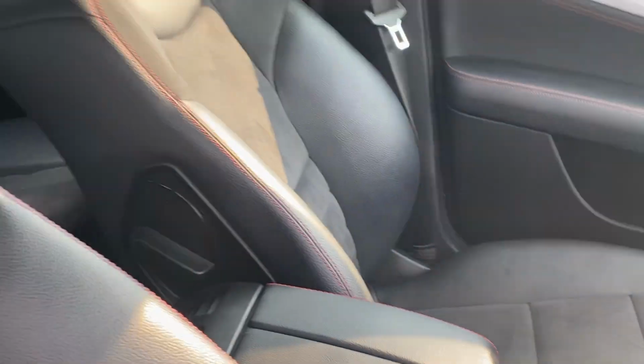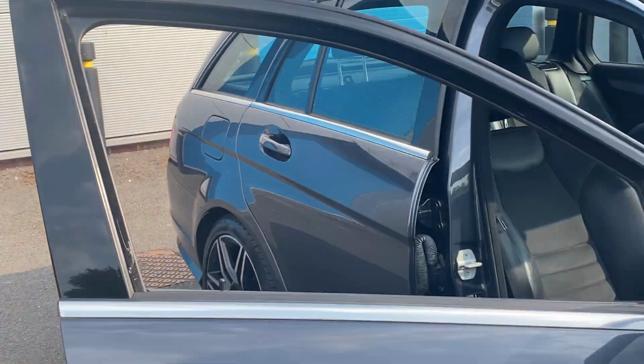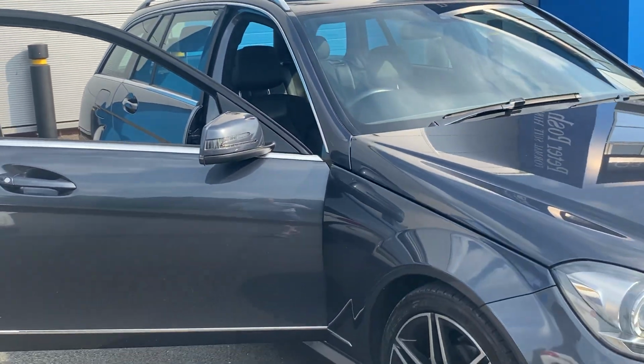Lovely Sport Plus interior, which is in lovely condition. We've just serviced it, just put an MOT on it. It's in lovely condition throughout.